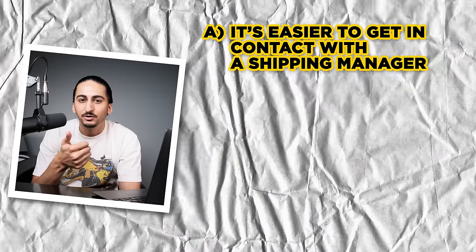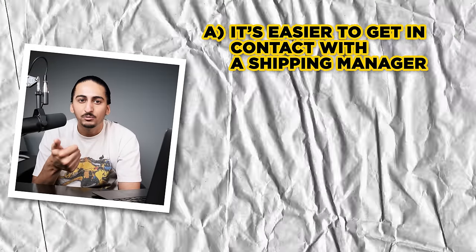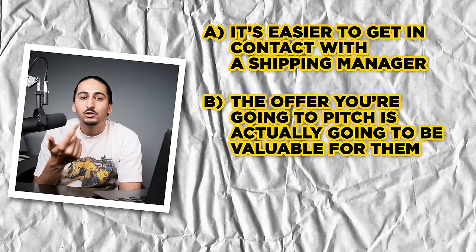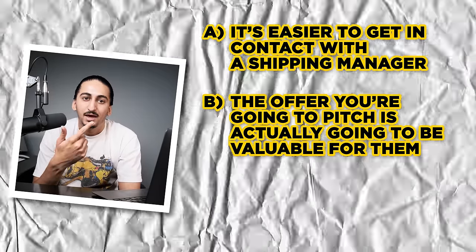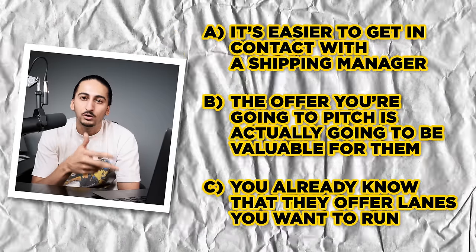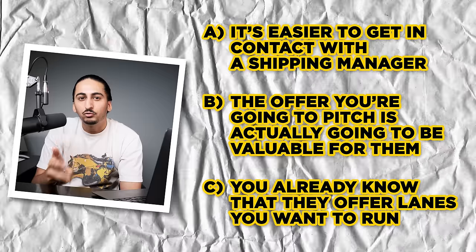And the reason for that being, A, it's easier to get in contact with a shipping manager. B, the offer you're going to pitch is actually going to be valuable for them. And C, you already know that they offer lanes you want to run because you have experience running similar lanes for them. These are the shippers that you have the highest chance of converting into long-term customers, guys.